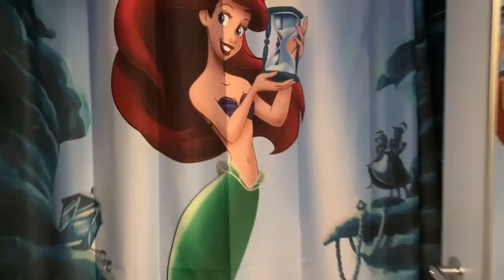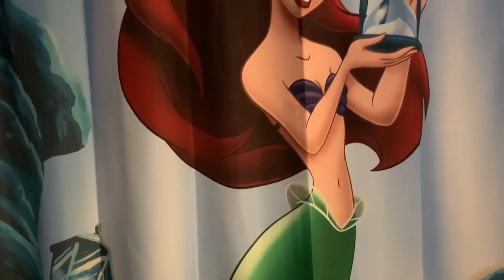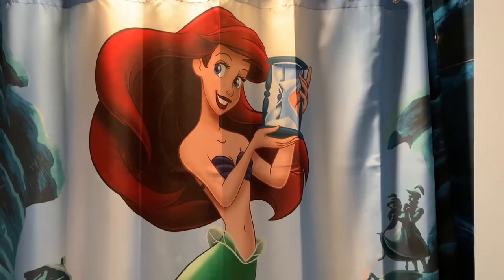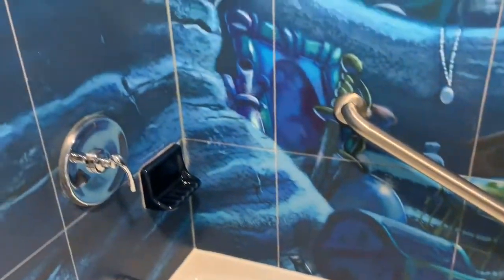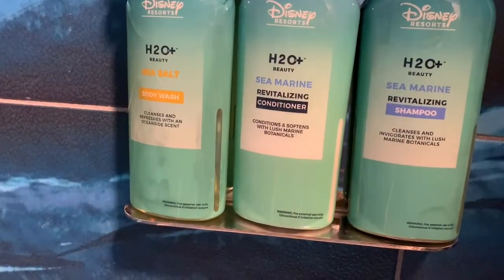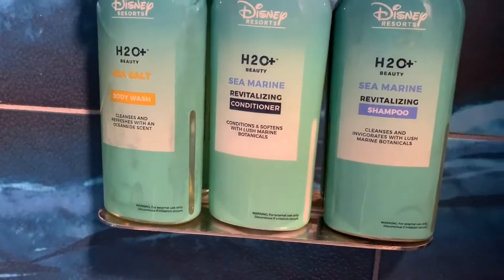Let's go inside. Let's turn on the light. Look how cute. Let's open it up. This is the bathtub and the shower. Very, very clean and sanitized, guys. Look, they have H2O sea salt body wash, conditioner, and shampoo.